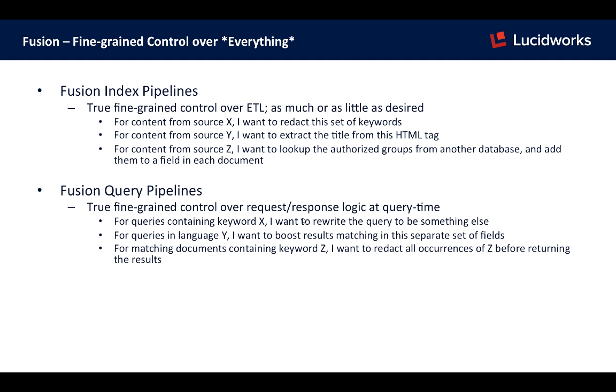And the second two examples follow from the same vein. If you want to boost documents matching in a different set of fields depending on the language, let's say, you could even detect the language of the query and decide that you want to dynamically pick which set of fields to search on. And you might analyze the text in certain fields in different ways to make matching better when it's language specific. Or you might just use the query pipeline to do redaction of the actual documents when they're sent back. That's the third example there.